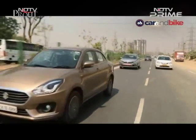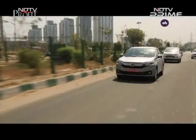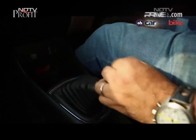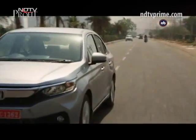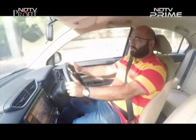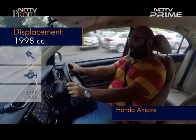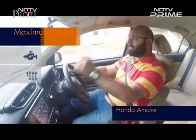So what about the Amaze? Has the new platform brought about a drastic change in dynamics? Now where the Dzire feels extremely familiar to drive, the Amaze on the other hand feels a lot more powerful because, well, it just is. The last generation Amaze was more powerful as compared to the last generation Dzire, and that trend continues in the new Amaze too. In terms of horsepower, 99 compared to 74 on the Dzire, and in terms of torque, the Amaze makes 200 Newton meters of torque as compared to 190 on the Dzire.